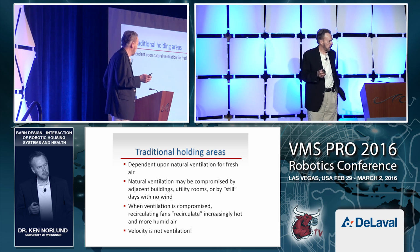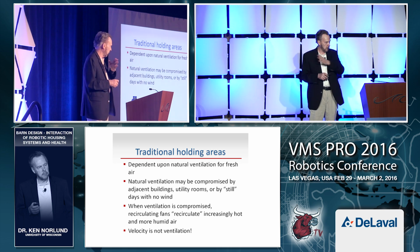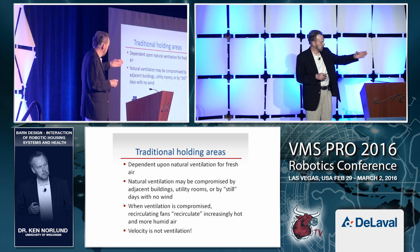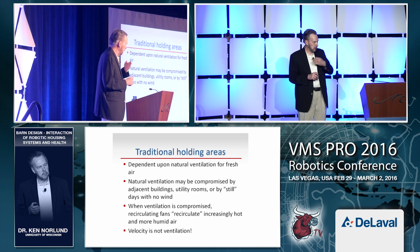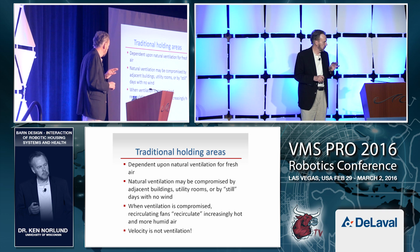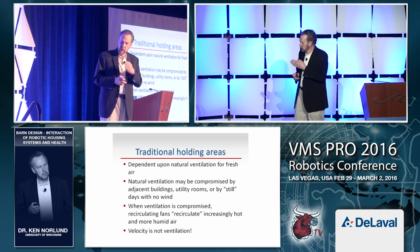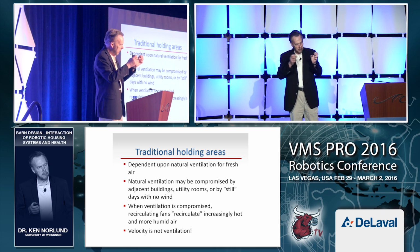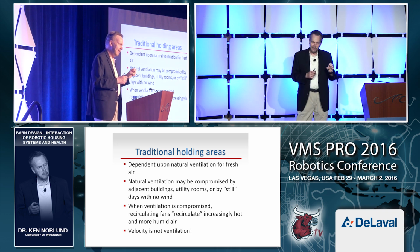Traditional holding areas are usually dependent on natural ventilation for fresh air. We're counting on prevailing winds to drive air into those holding areas. And natural ventilation will be compromised by adjacent buildings and utility rooms and still days, just like calf barns. And when natural ventilation is compromised, we have these recirculating fans in there, but recirculating fans recirculate.